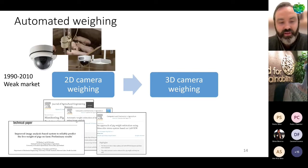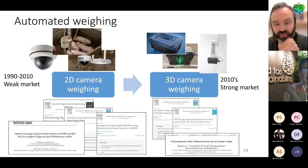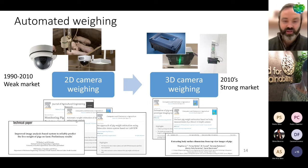Initially, 2D cameras were used and were reasonably successful, but there were challenges when it came to illumination. 2D cameras are still quite useful, but to extract these geometrical parameters, recently the movement in the scientific world at least has been towards 3D cameras. Some of this technology has been moved into the marketplace and it's still evolving. So we're seeing more accuracy by moving in this direction.